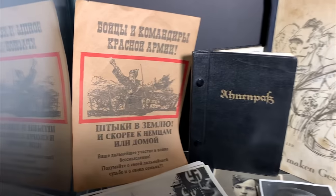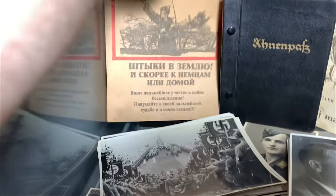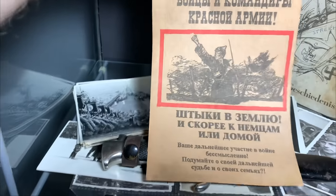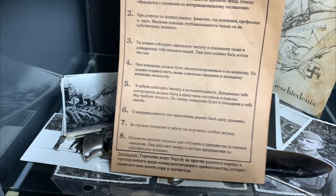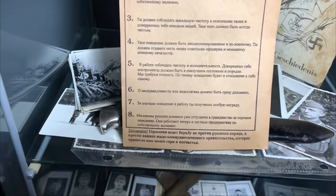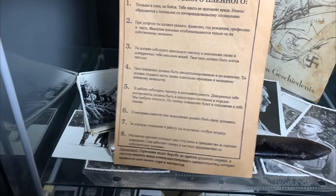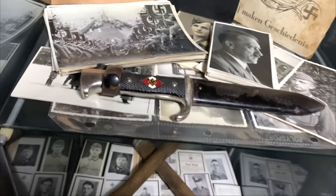This right here on the left is a propaganda leaflet from the Germans to the Russians. These were shot out of artillery rounds. They were all rolled up into tight packages, launched through the barrel, and sent to the enemy. And this basically just outlines what's going to happen if you surrender. There are 8 rules there on what's expected of a Russian POW. Pretty cool piece. This right here is a Hitler Youth knife.